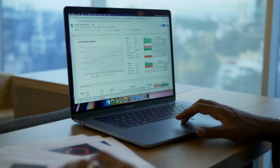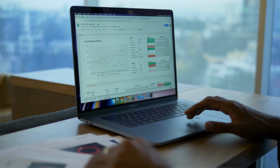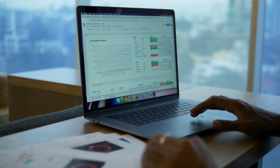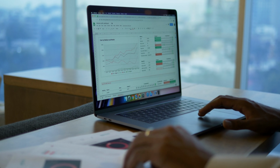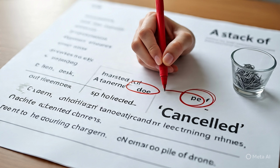Go through your bank statements, line by line. For every recurring charge, ask yourself, is this tool actively making me money or saving me a ton of time right now? If the answer is no, cancel it immediately.